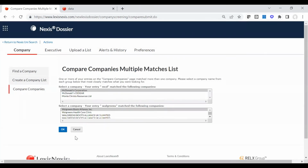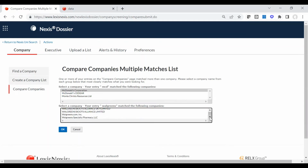Okay. So because I just put in certain information, it will verify that information. It will say, okay, if we can find more than one associated with it, we just want to make sure that we got the right company for you. So I just kind of want to point that out.